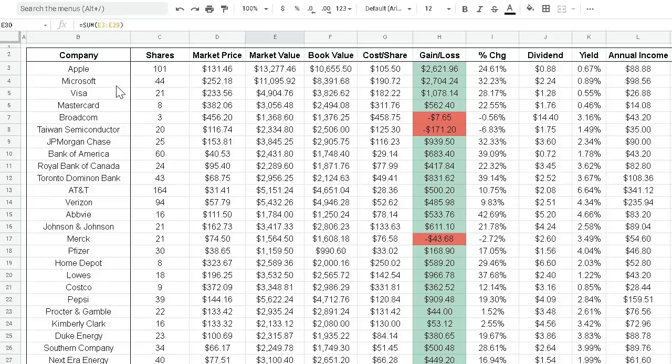So like I mentioned, Apple and Microsoft are by far my two largest holdings, and in total represent 25% of the entire portfolio value. I own 101 shares of Apple, which has a market value of over $13,000, 44 shares of Microsoft, which is worth over $11,000, and then to wrap up the tech sector, I own Visa, MasterCard, Broadcom, and Taiwan Semi.